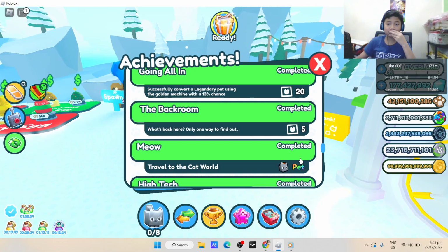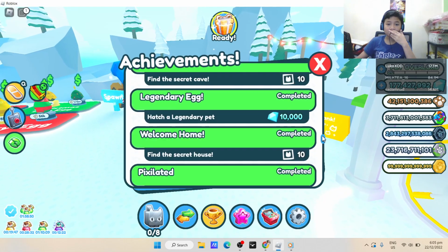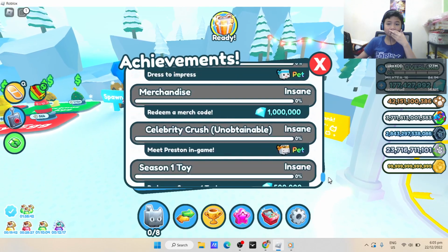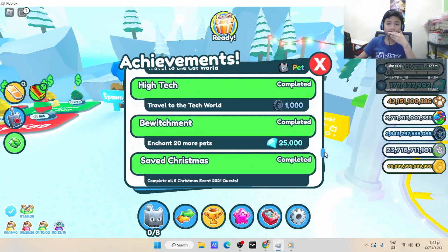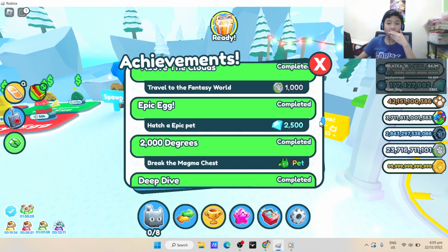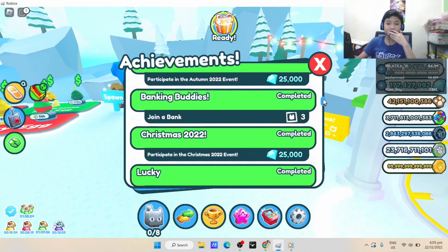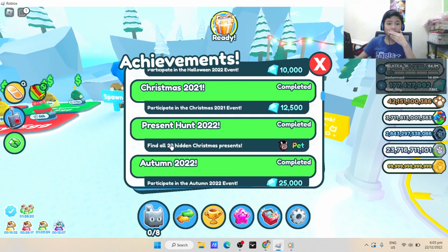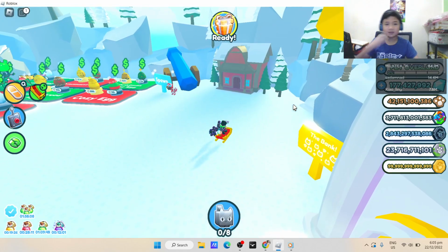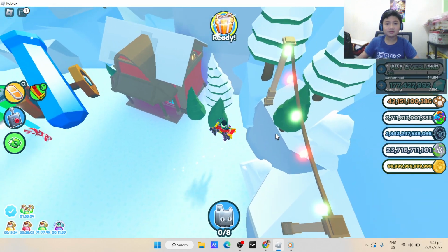travel to Catron, you get this, and then, I think I already completed the book. I don't know where it is. You get a Rudolph, actually, over here. Find all 20 hidden Christmas presents. You get the Rudolph, a rainbow one actually. So yeah. So there's one present over here.